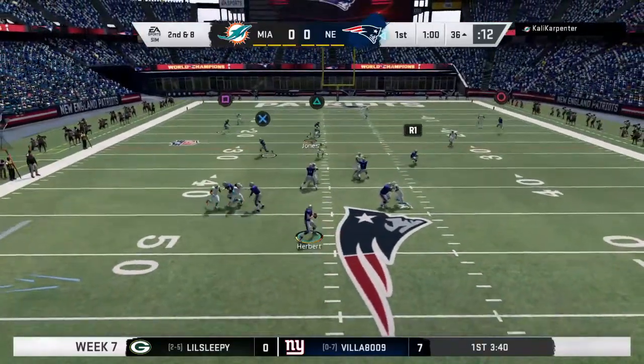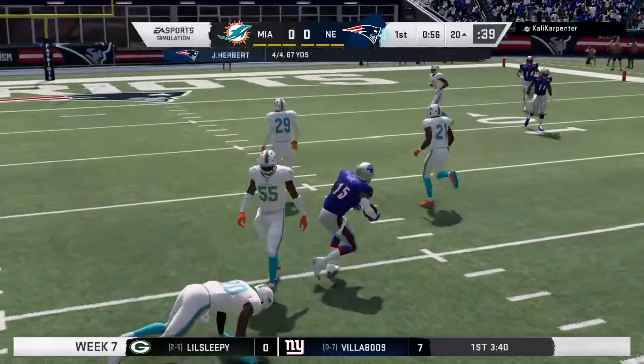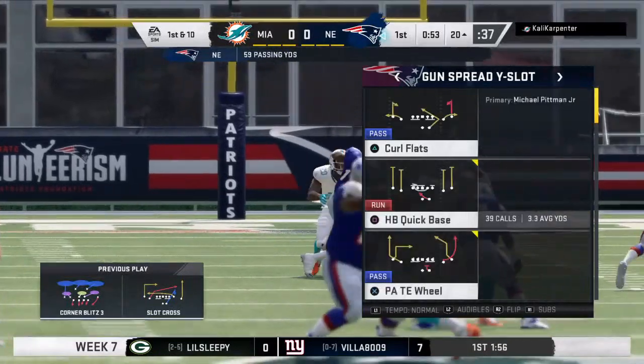Looking to throw on 2nd down. Herbert. And he's going to have the hook up here with Harry. And he's got another first down as he's brought down at the Dolphins' 20-yard line.